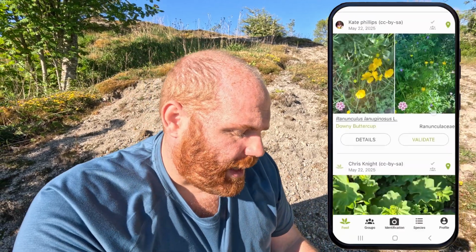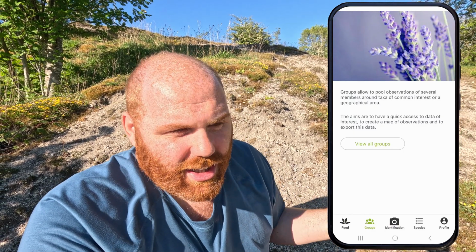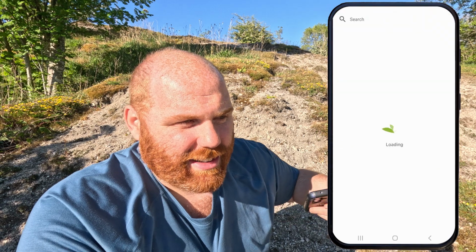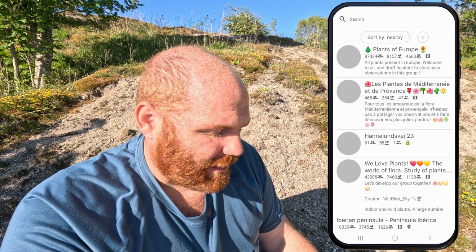I also like the fact that it's got a group setting. So theoretically, with Laura, my wife, I could create a group for us, and it has an area we could cover, and basically I can upload pictures of things I've seen and things she's seeing at work or whatever, and can keep an eye on what each other are finding. I like that. It's got other nice features as well.